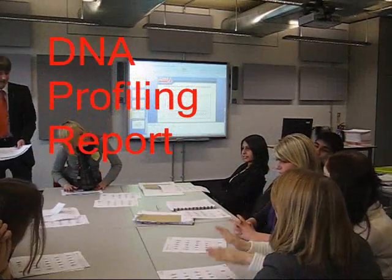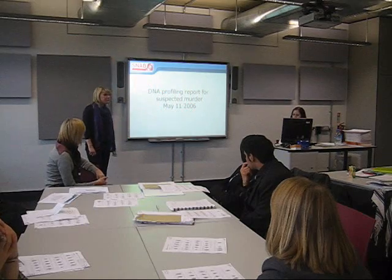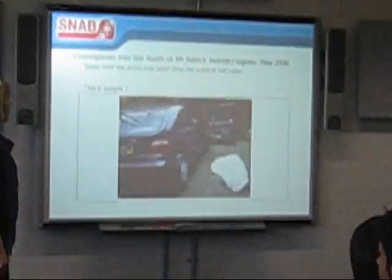Documented evidence, please? It's the DNA profiling report from the suspect. This is sample 1. The blood from the victim was taken from the scene of the crime.